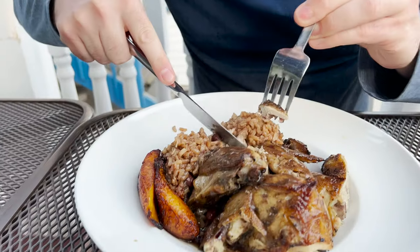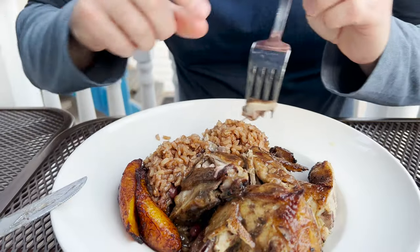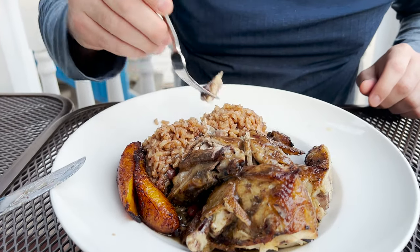This jerk chicken, look at that. Got a jerk sauce on top of it. We have plantains, we have rice and beans here.